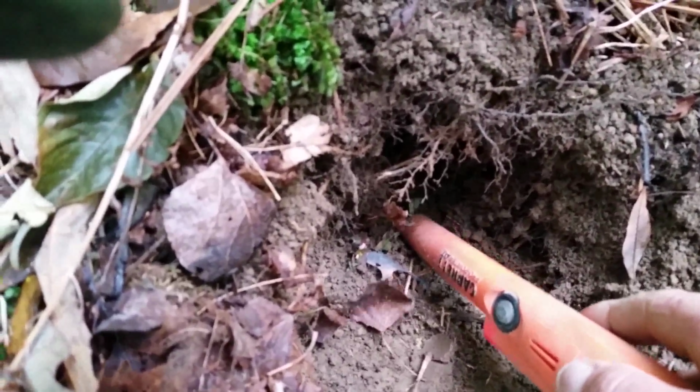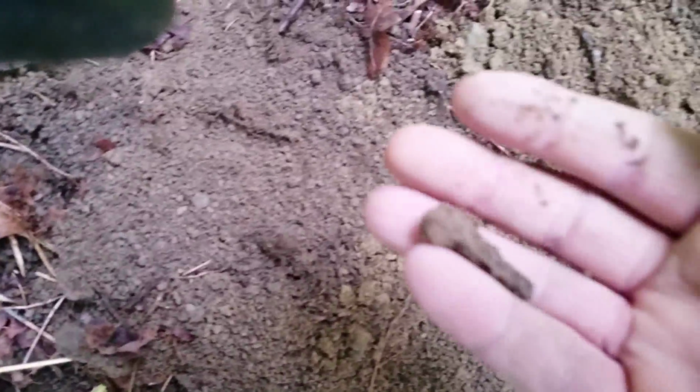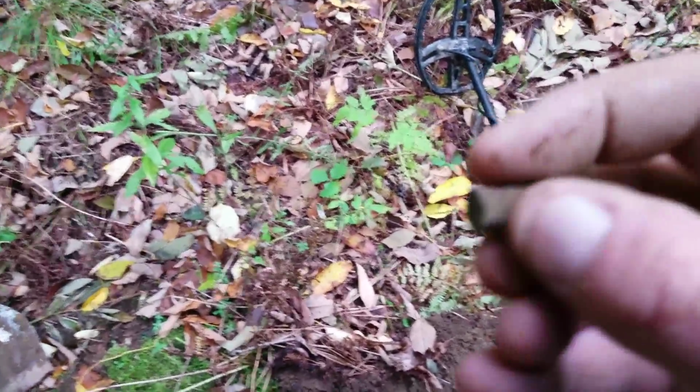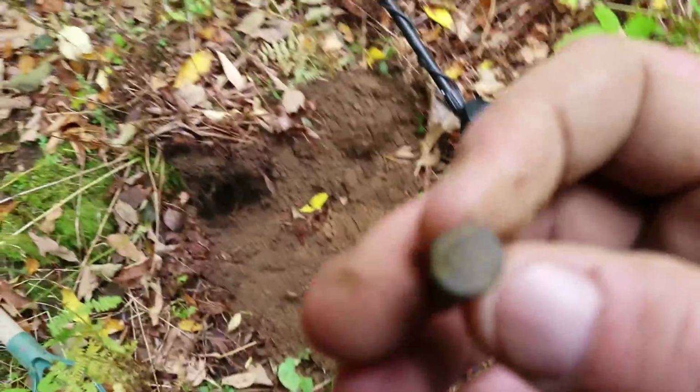Alright, I just got a high 50s, low 60s signal. Right there. More stuff over here in the dirt I just pulled out. Square now. Imagine that. It's green. Dropped it. It's a bullet casing. See if I can get anything off the back of it.